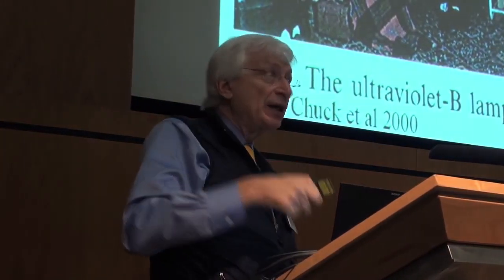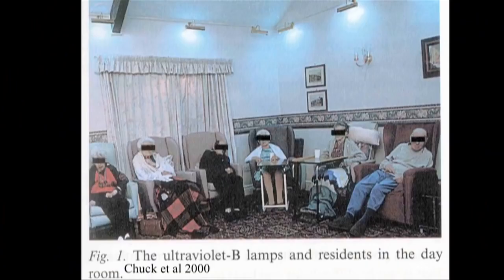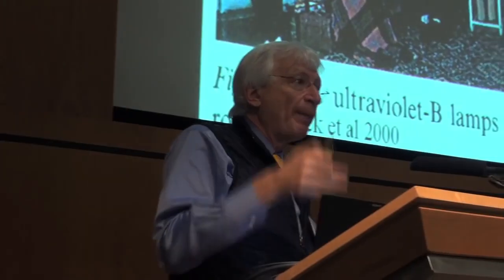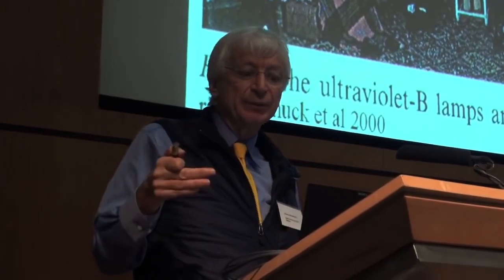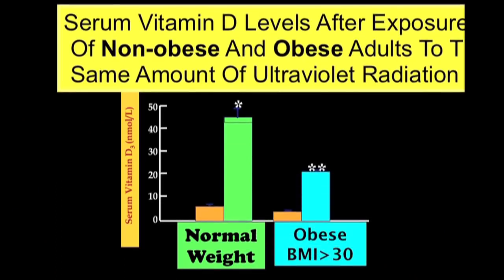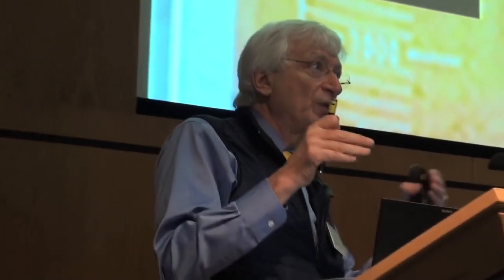In fact, here in the UK, Chuck reported back in 2000, if you put UV lamps, just like we do for our pet iguanas, up in a nursing home, that it's the most effective way of maintaining vitamin D status, much better than giving them a multivitamin. If you take a person with a BMI of greater than 30 and you give them the same amount of vitamin D or expose them to simulated sunlight, they only raise their blood level by 45%. So evidence-based medicine, it turns out when we collected some fat from obese people, they have huge amounts of vitamin D. In fact, we showed that you need, for obese people, at least 2 to 3 times more vitamin D to treat and prevent vitamin D deficiency.